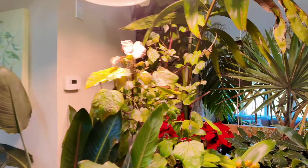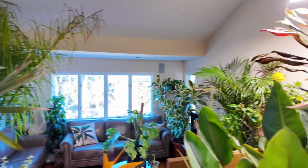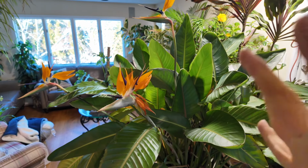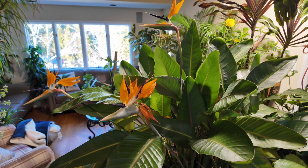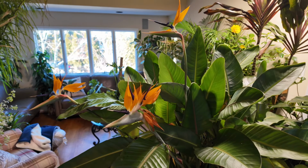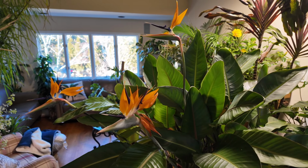The hibiscus are all under grow lights, and what's so cool, I, by the way, love my orange bird of paradise. If you didn't watch that video, I hope that you get a chance to, because it is my favorite plant, and I love talking about it, and I really would love more people to grow this in their collections.